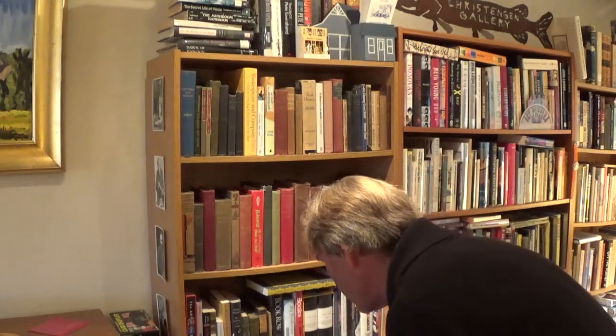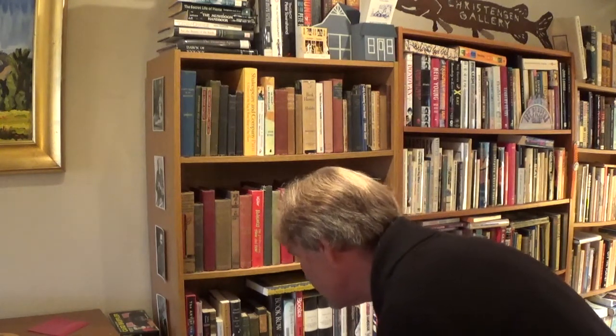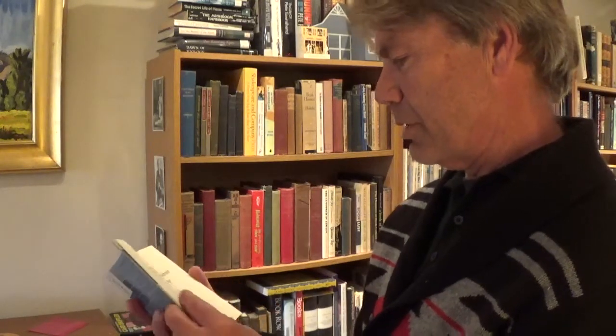Diversions of a Bookworm, Primer of Book Collecting, The Library at Night. Oh, this is a nice little one here. The Yellow Lighted Bookshop. He's a San Francisco writer, Louis Busby. Very, very nice book. Wonderfully printed. Let's see, who is the printer of this? Grey Wolf Press, St. Paul, Minnesota. Beautiful paper, really, really nice edges.